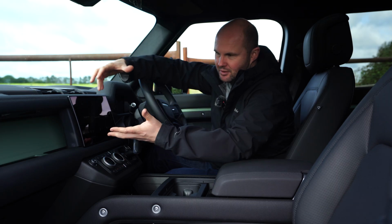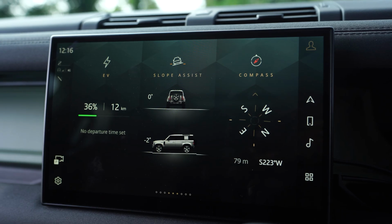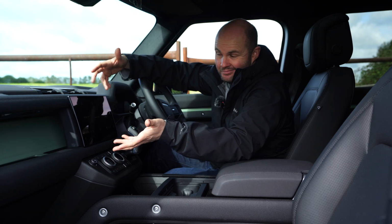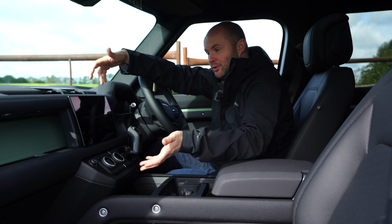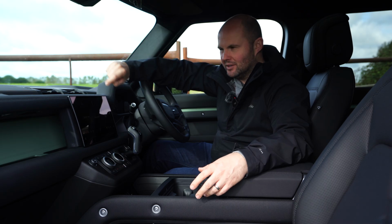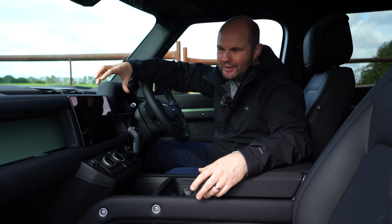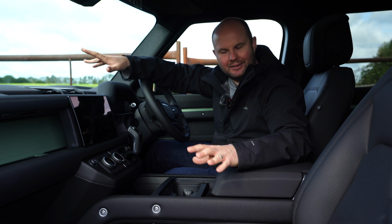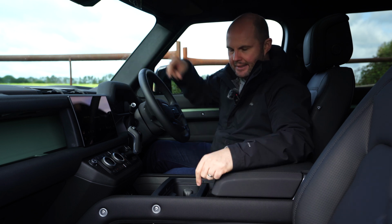We've got this really brilliant glass widescreen setup that has been in Range Rovers and Land Rovers and Defenders and the whole kit and caboodle for the last few years. It has rebooted on me once or twice and then just gets back to business, but I don't know why that's happening. It's a little bit strange.